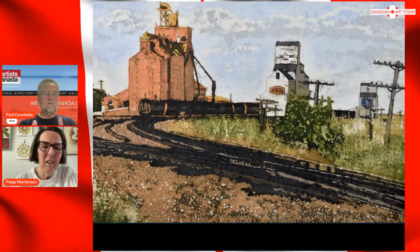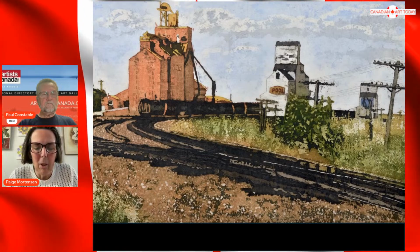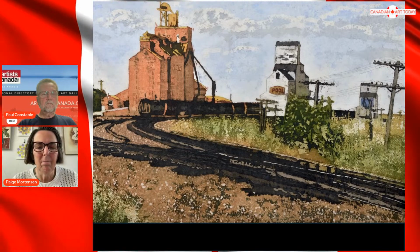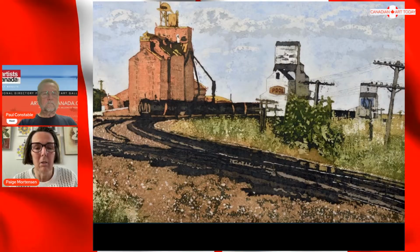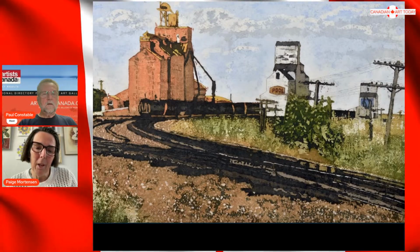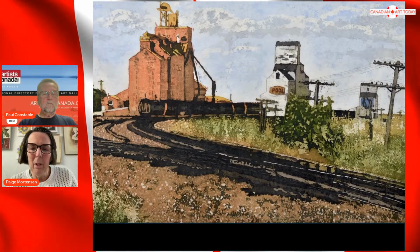Like the importance, I guess, of it? Well, this is actually the small town where my husband grew up. And this picture was taken long, long ago because the elevators aren't there anymore. Right. The piece is actually called Going, Going, Gone because they've left. But the way the track curves around just leads your eye into the piece.